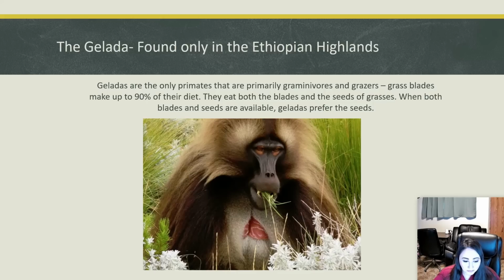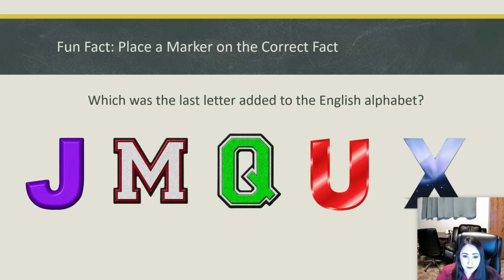Pretty interesting. Okay, here we go on the next fun fact. Which was the last letter added to the English alphabet? And this is in terms of chronological order. So what is the latest of these letters that was added to the English alphabet? J, M, Q, U, or X? Take just a minute. J, M, Q, U, or X?